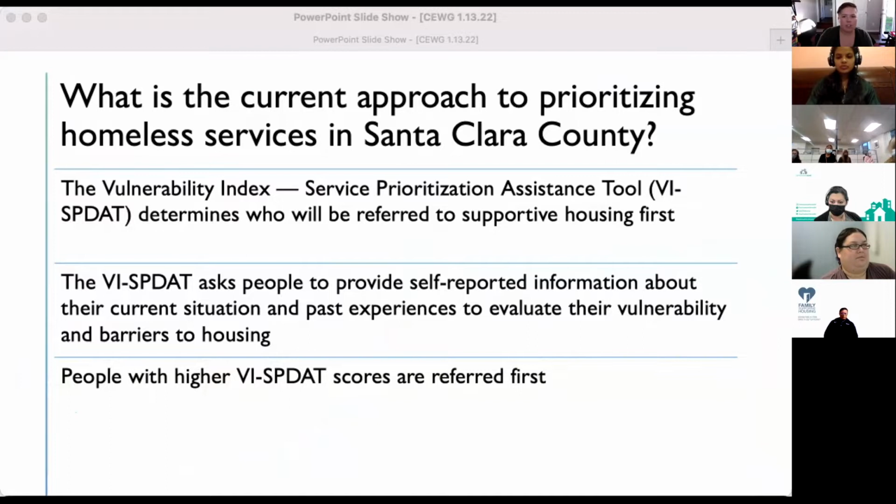So what's the current approach to prioritizing supportive housing services in Santa Clara County? As most of you probably know, it's the Vulnerability Index Service Prioritization Decision Assistance Tool, the VI-SPDAT, first acronym ever, that determines who will be referred to supportive housing first. The VI-SPDAT is based on a long set of questions that require self-reported information about folks' current situation and their past experiences, to evaluate their vulnerability and barriers to housing.